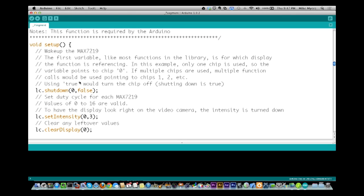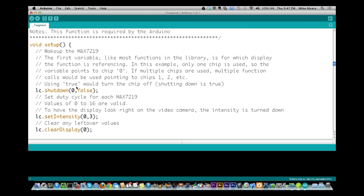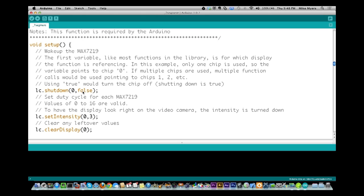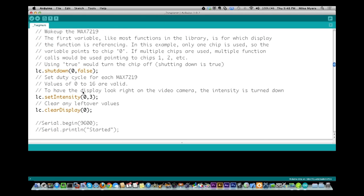20%, whatever that works out to be. One of the things I think we should probably mention here is the shutdown. Even though it says shutdown, it's actually doing the opposite. Shutdown with a true means that you're shutting it down. Shutdown false means that you're turning it back on. So it's kind of counterintuitive. Shutdown shouldn't be the word. It's confusing.